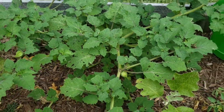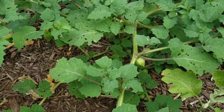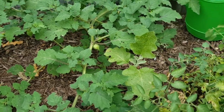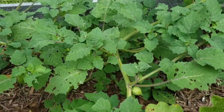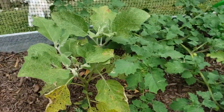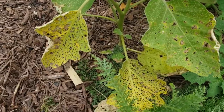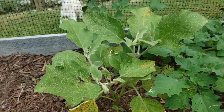They're a little bit tart, but they're like a flavor I've actually never had in a fruit before. So very happy with that plant. I'm happy it finally grew. Another eggplant here has definitely some flea beetle damage, but these flea beetles don't give up.